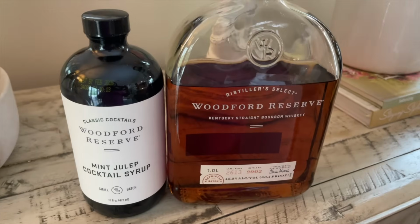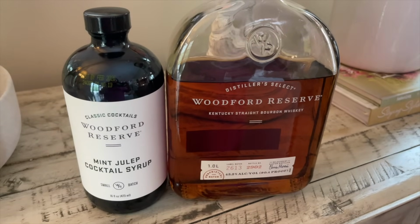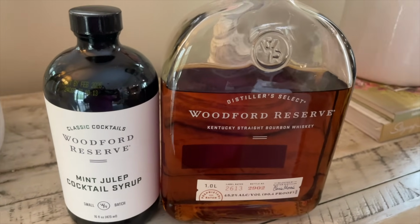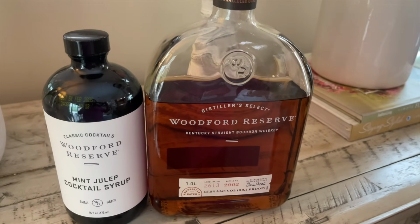And of course, we're going to have mint juleps. We got the Woodford Reserve. And they suggested maybe trying this mint julep cocktail syrup. I don't know. And of course, I got some fresh mint from the garden. And so these should be delicious.